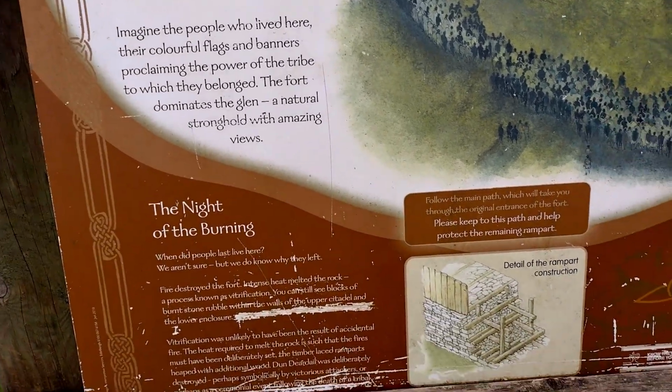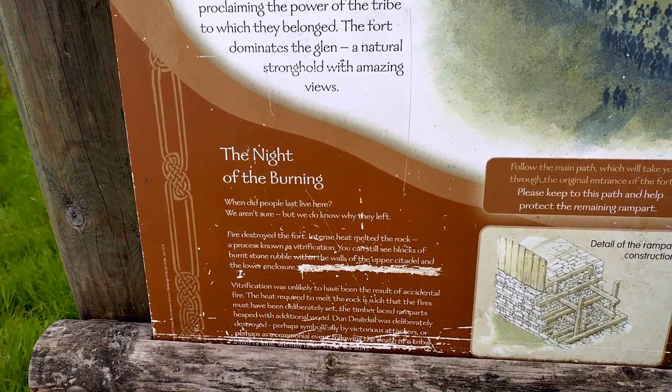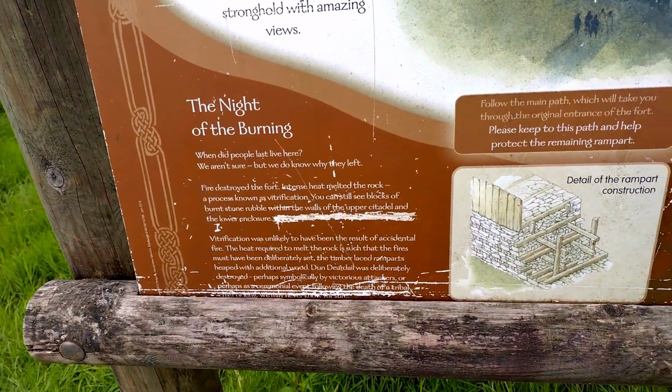Pictish, Celtic, rampart construction, the night of the burning. We aren't sure, but we do know why they left. Fire destroyed it. Such intense heat that it melted the rock. Wow! And you can still see the layers up there.